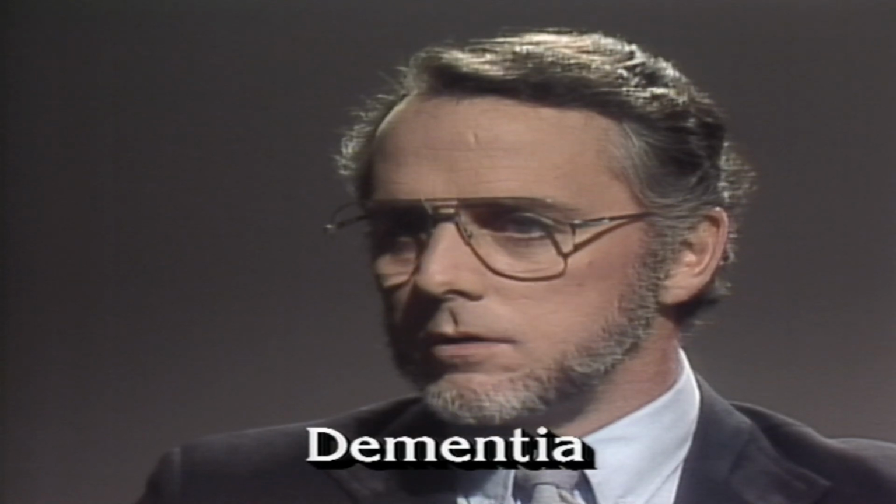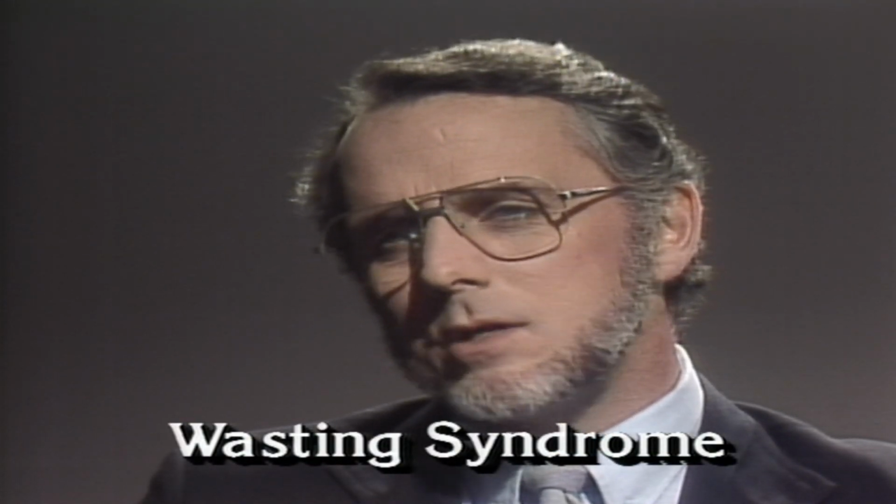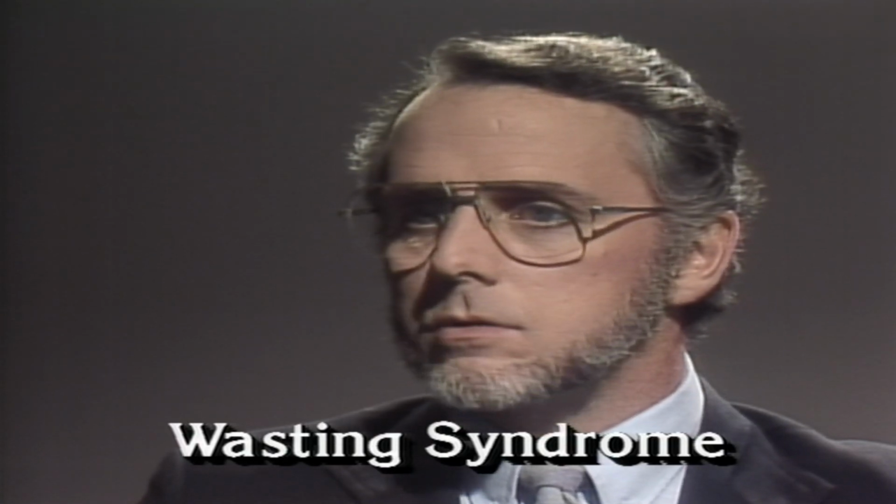In the third instance, there's chronic dementia. Dementia usually occurs in older people. What we're seeing in patients with AIDS, younger people lose their mental capacities, lose their capacity to care for their own bodily function. Fourthly, there's the wasting syndrome. And the wasting syndrome is weight loss, chronic diarrhea, fevers perhaps, with no other obvious cause of those symptoms.